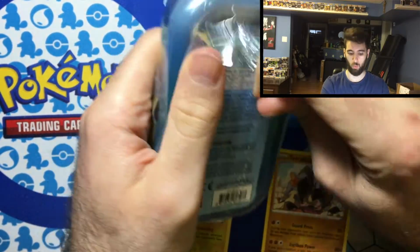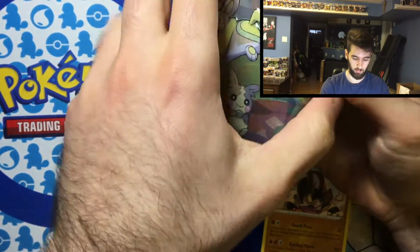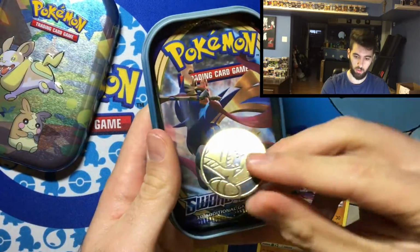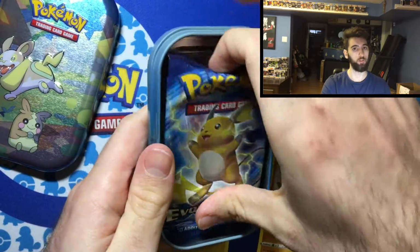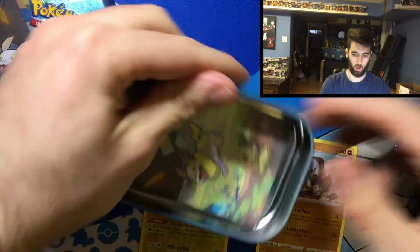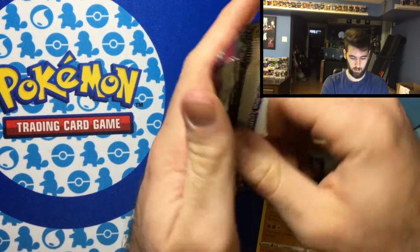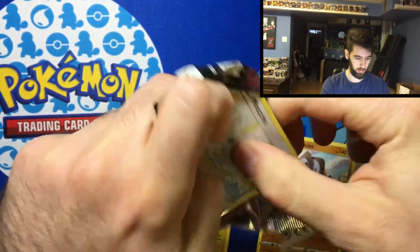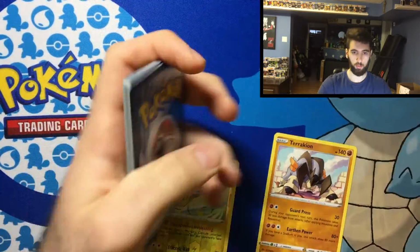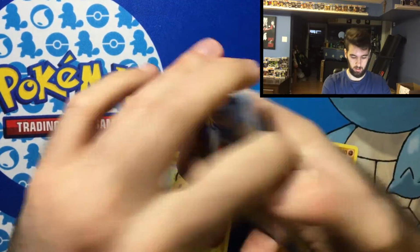These actually have the XY packs in them, if you guys didn't know that. Always grab these if you see them. They are amazing tins. They have the Sword and Shield, really cool coins, as well as an XY Evolutions pack, which are very, very hard to find, and a little cool art right there. All right, let's get into some Sword and Shield for this tin. I love these tins. Big, big fan. I haven't really opened up the Galar ones that much, but it's all good. Here we go.